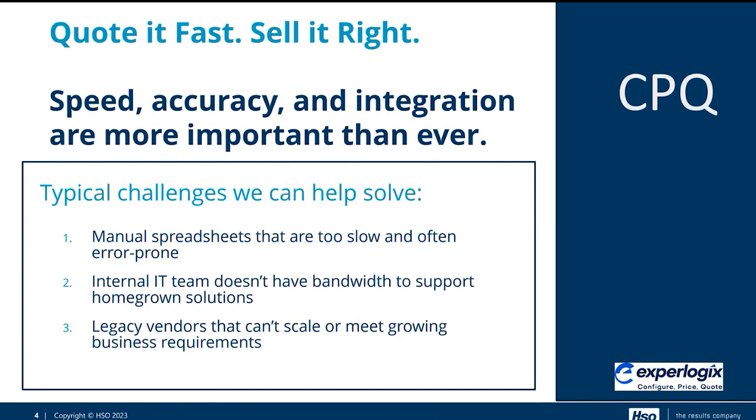Secondly, we have companies that decide to go down the path of developing a CPQ solution in-house, which again is fine. And in some cases it works great, but then it adds an additional IT overhead in those companies to manage those in-house solutions. And again, scale and onboarding of new products becomes a huge challenge.